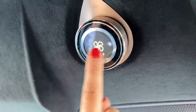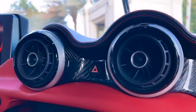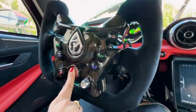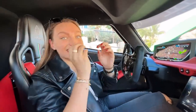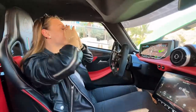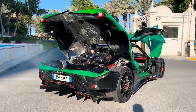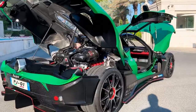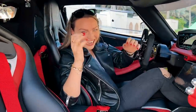This is your climate control, and it is a touch screen. Your air vents over here, your infotainment, Pambuffetti PJ-01. That's insane. I told you those 10 cylinders are going to be so loud. Your neighbors will not like that, I'm telling you.